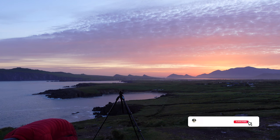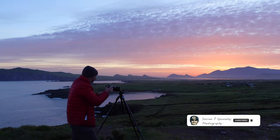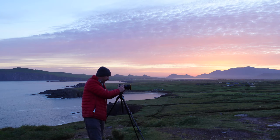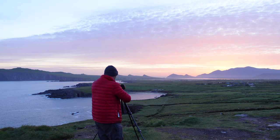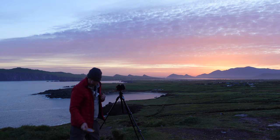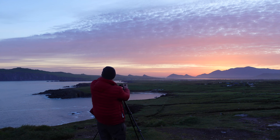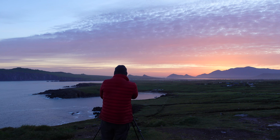So I'm not even worrying about composition for this shot, because we've arrived so late. But as you can see here, we've got some glorious light off into the distance. So from a composition point of view, I don't want to even consider something in my foreground. I want to go for a wide angle shot, and I want to capture the Three Sisters, Kinn Sibéal and Mount Brandon. The sun is about to rise, so we're really tight on time.